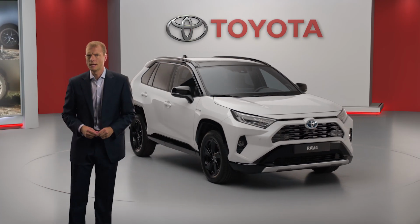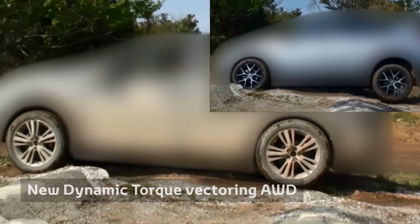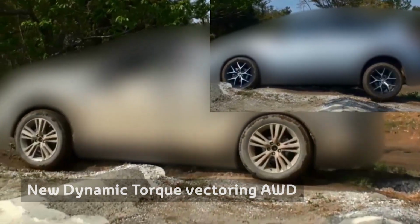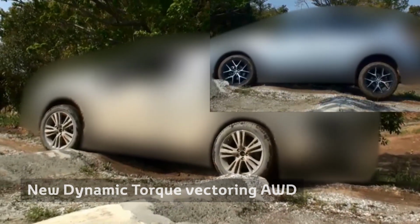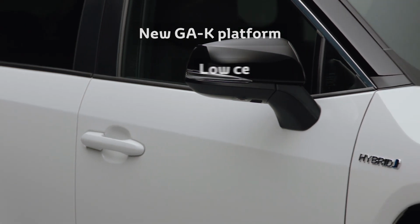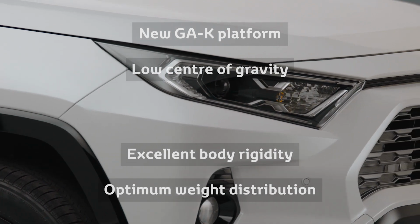We've also completely re-engineered the electric all-wheel drive system, significantly increasing its ability to deal with rough and slippery surfaces, with torque levels similar to a conventional all-wheel drive system. The GA-K platform gives the RAV4 a low center of gravity, excellent body rigidity, and optimum weight distribution, giving it great handling performance.